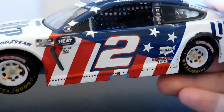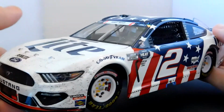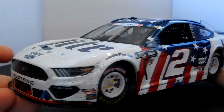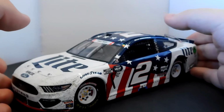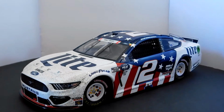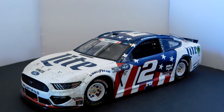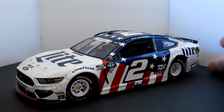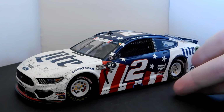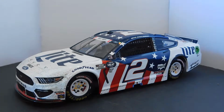I obviously give it 5 out of 5. I'm a big Keselowski fan. If you notice a lot of these diecast reviews when they're the 124s, I'm probably going to give them 5 out of 5 because I am buying them for my collection, of course. Not just for the sake of diecast reviews, but really, really cool car. I love it. If you can get it, especially if you're a Keselowski fan, it's one you don't want to miss. But maybe if you're just a Miller Lite guy, you might want it too. Again, last time the Miller Lite will probably be on the 2 car for the foreseeable future. But let's get into this.